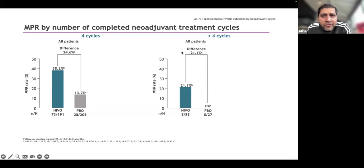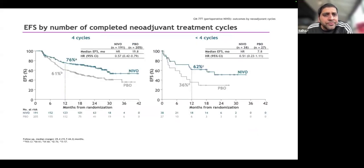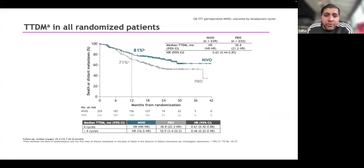So you see, even if they're less than 4 cycles, still there are 21.1% of the patients who received a major pathological response. So event-free survival is not much different whether you see 4 cycles or less than 4 cycles. The advantage is still there, even if you have to drop a few cycles just because of toxicity or patient tolerability. And the time to death or distant metastasis, in months from the randomization, if you give chemoimmunotherapy, it decreases the time to death or distant metastasis. There is a clear difference between the two curves with a good hazard ratio of 0.62.